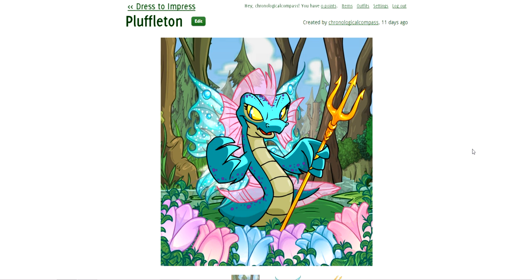If you don't spend money on Neocash, customizing certain pets can be hard, but it's doable. And if you just want to take a look at all the items that your Neopet can wear, I would again suggest going on to Dress to Impress and fiddling around with the items. You can search different things and find the optimal outfit that's in your price range for your Neopet. So that about wraps up Neopet customization, and hopefully this video was helpful.